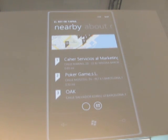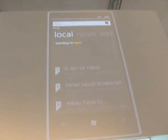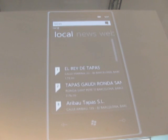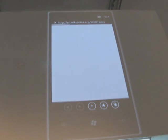all without having to worry about waiting for a browser to reload information. This is all right there available to me on a single view through Bing. Now, I could go in, let's see, I'm going to the wrong place here. Switch over to web. Maybe I want to learn a little bit more about tapas. So I'll go into the Wikipedia view of tapas. Let the page load up.